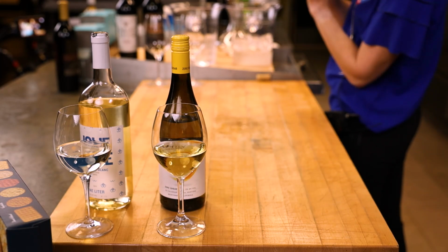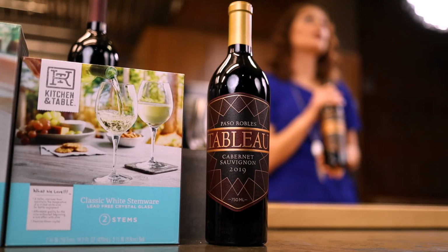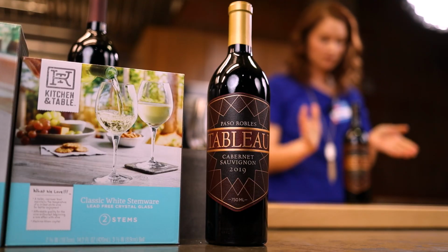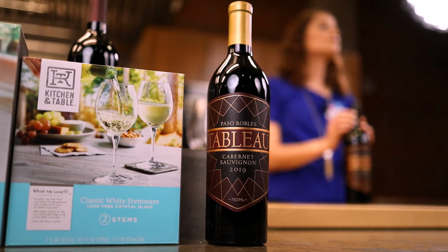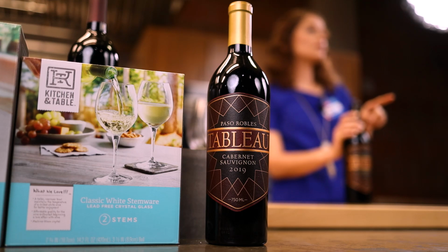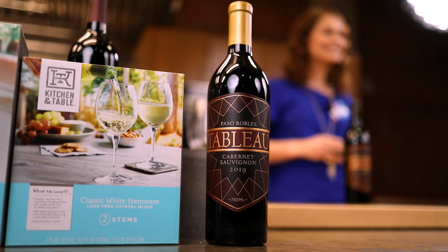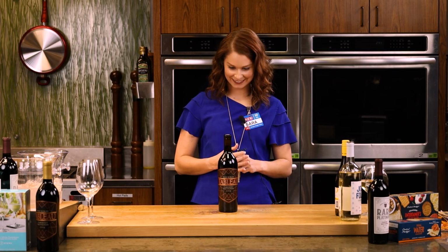Okay, so moving on to our reds, we have Tableau out of Paso Robles. So Tableau, fun fact, is owned by the Wagner family. And do you know who the Wagner family is? Will you tell me? Because number one, I love to hear the story, but number two, for those that don't know who the Wagner family is, it's kind of a cool story.